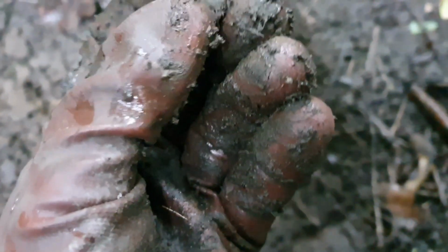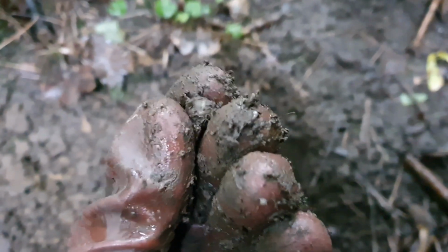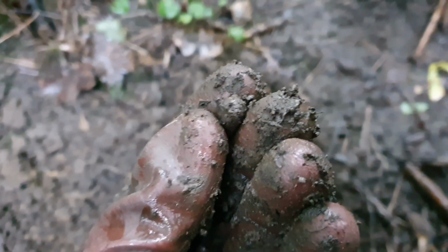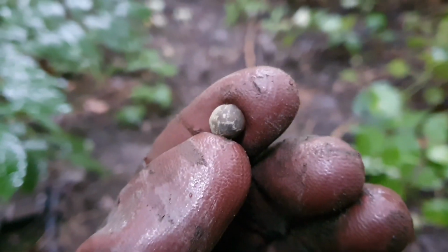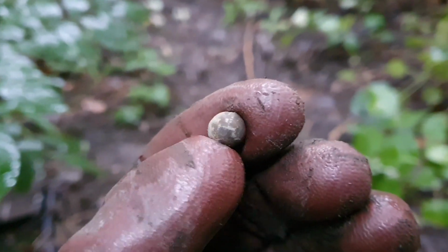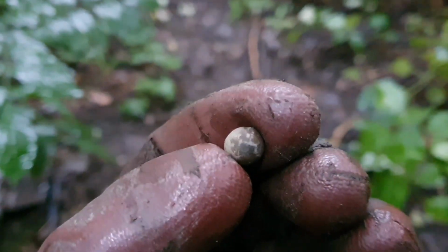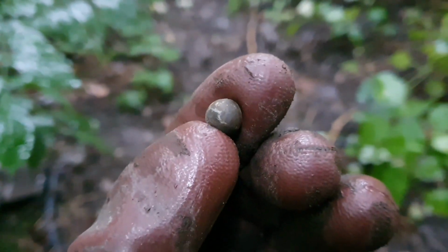Right guys, I've been looking for ages in this little hole. I've got a little round, looks like a musket ball. I'm not too sure until I give it a clean up, so bear with me and I'll give it a nice clean. Let's see if it's a musket ball and not a BB. Right guys, by the looks of it, I think it is a musket ball. You can see the seam there, where they've broken it off. So yeah, cushy.